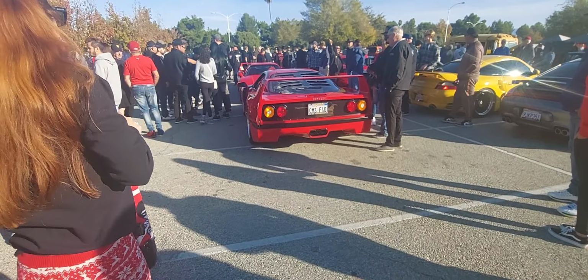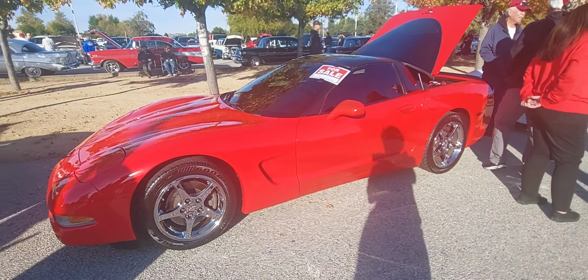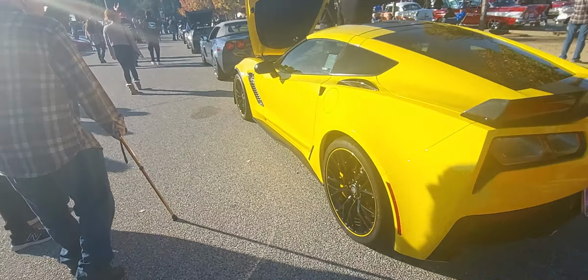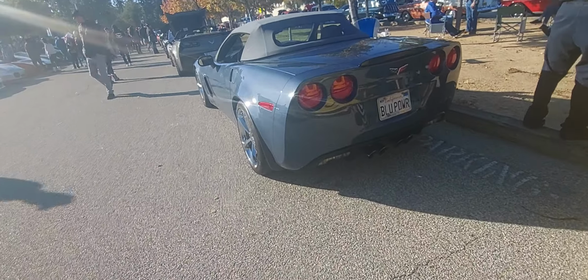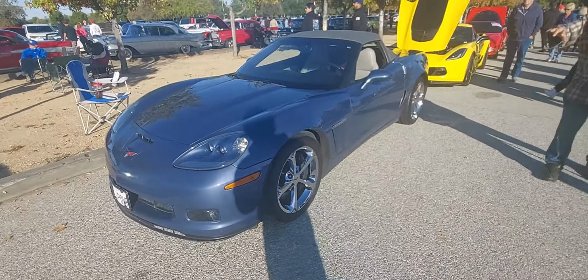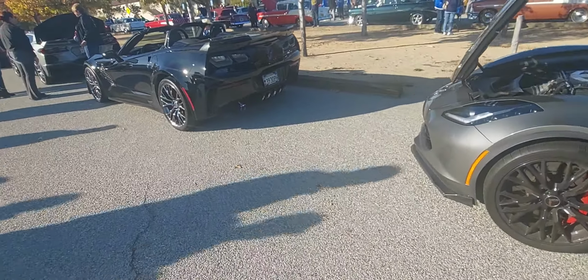We have the Vet Nation here today, from C8s all the way to C4s. Grand Sport, my favorite. This is an 01 C5, not my car, but also not a stick shift. Beautiful Z06. Grand Sport, my favorite body style. Really, this car is sick looking. White body, better than a C7, in my opinion.